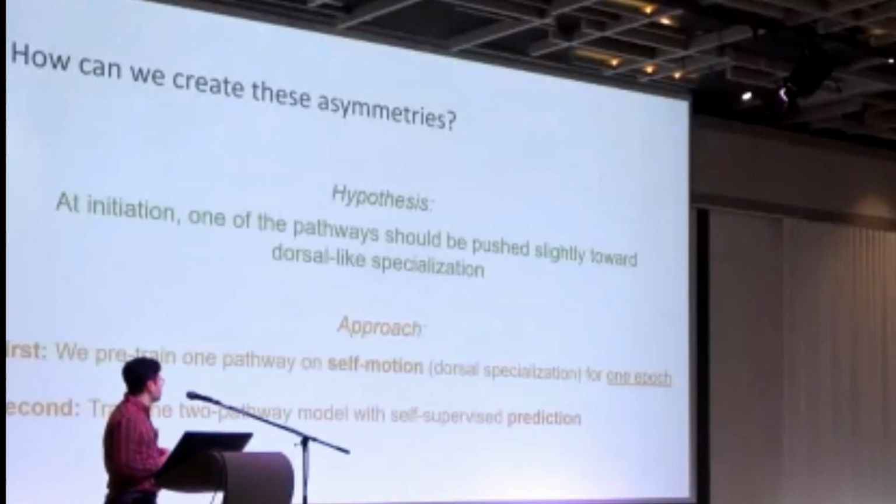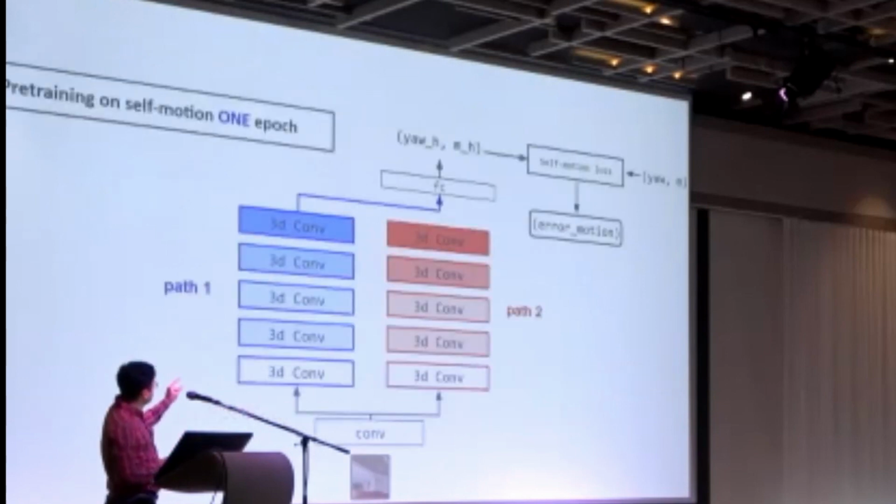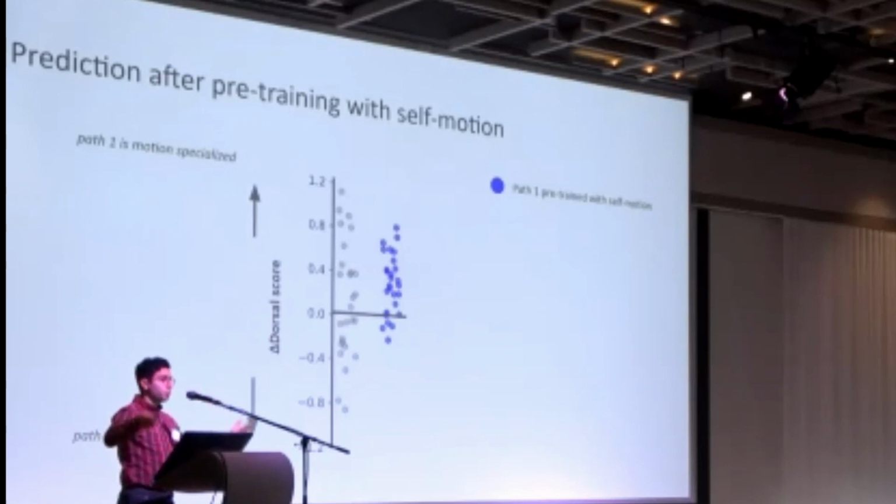So our approach is to first pre-train one pathway on self-motion, only for one epoch, very briefly, which basically pushes one of the pathways slightly toward dorsal-like specializations. And then we take the two pathways and train both together on prediction. So this is what we did. We take one of the pathways, pathway one, pre-train it for one epoch with self-motion. Then we take the two pathways, train both with prediction, and we observe that now across almost the majority of our initializations, the pathway that we pre-trained with self-motion now becomes a dorsal-like pathway.